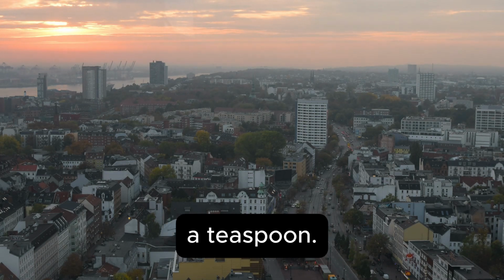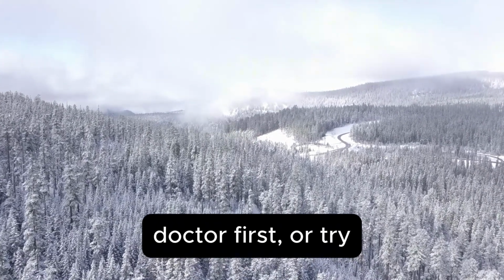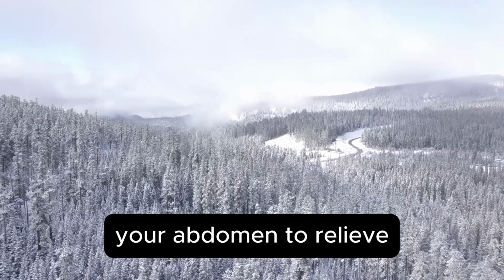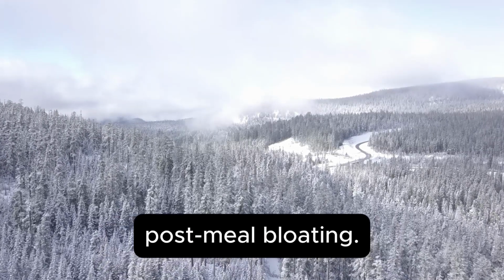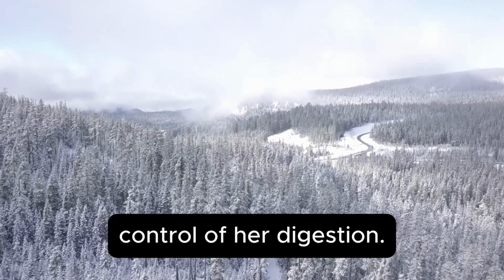To use it, take a teaspoon. But if you're new to this, consult a doctor first, or try a castor oil pack, which involves placing an oil-soaked cloth on your abdomen to relieve bloating externally. My friend Lisa swears by this method after years of struggling with post-meal bloating. Within weeks, she felt lighter and more in control of her digestion.